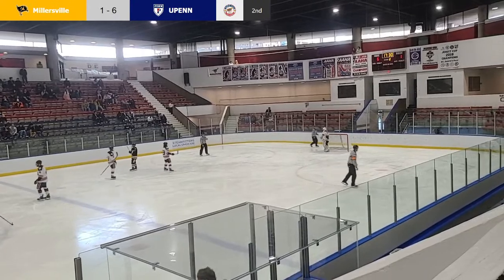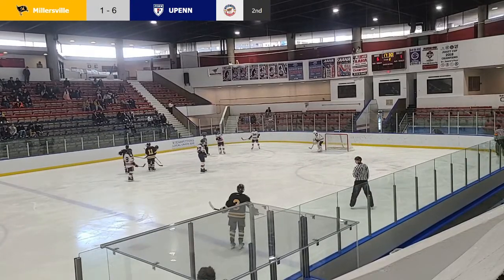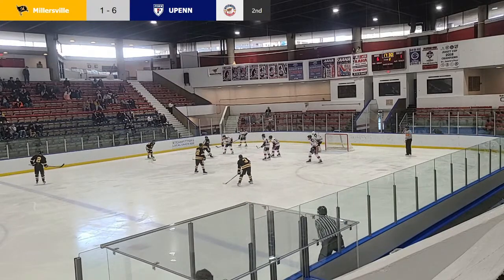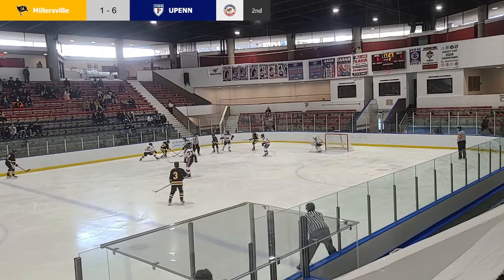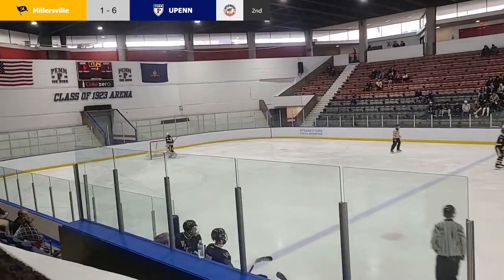That's huge, TJ. Millersville needs these breaks right now when you're struggling to find offense and any kind of momentum. These little breaks, like icing calls, go a long way, especially when you've got Cole McCulley taking the draw. McCulley wins the draw to Hennessy, gets hit in the back, and the ref finally gives no call.